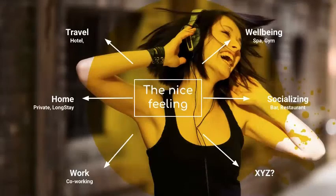So how do we package this for the guests? We see ourselves more like a service provider than just a place to stay, and that creates quite a lot of opportunities as I see it, both within the hotels but also outside. But let's keep it to the inside in this meeting.